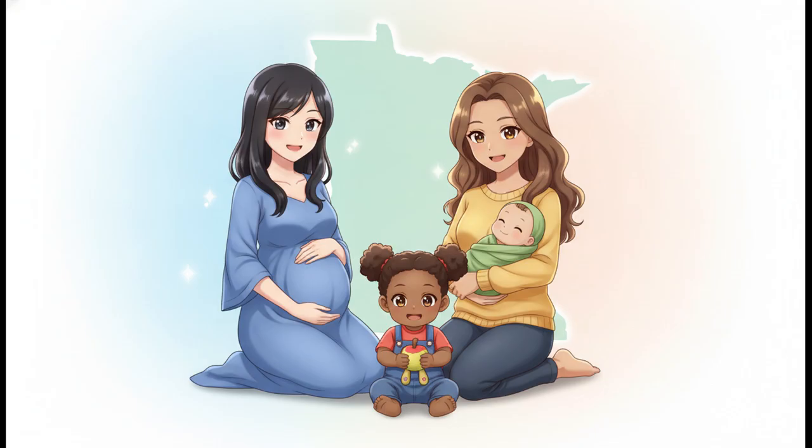First, you've got to meet the categorical requirements. This means you must be pregnant, postpartum up to 6 months, breastfeeding up to a year, an infant, or a child under the age of 5. And like Sarah, who's pregnant, you do have to physically live in Minnesota.